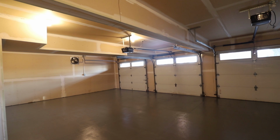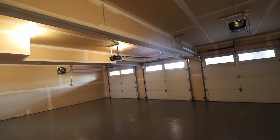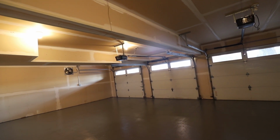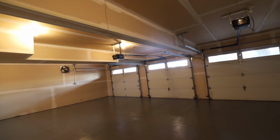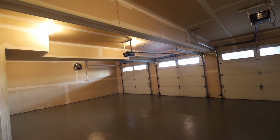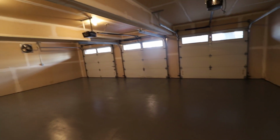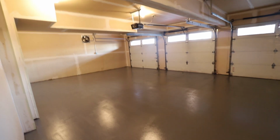But the difference here is, at least, that in my current shop, it's just open joist to the subfloor below. This one is insulated with the drywall there, so it should actually deaden the sound, which I know it has because I've been here with the kids, and you can still hear it, but it's muffled. So it's a little bit better than it is at the current shop. So that is this shop, and we'll see more of this thing here in the future.